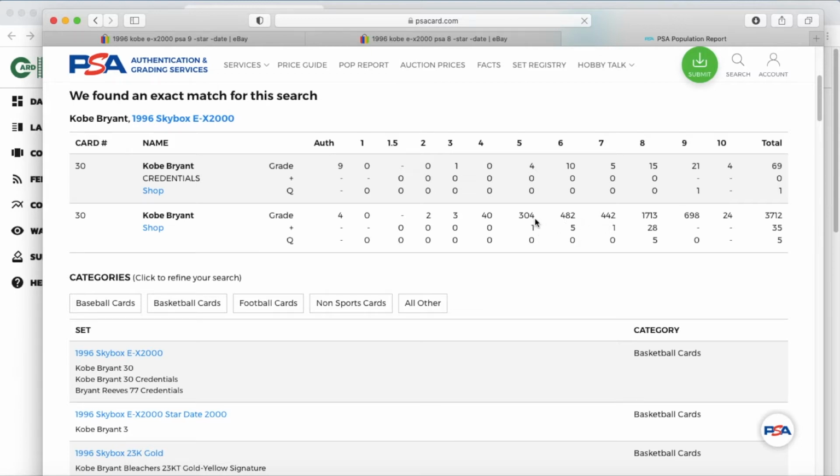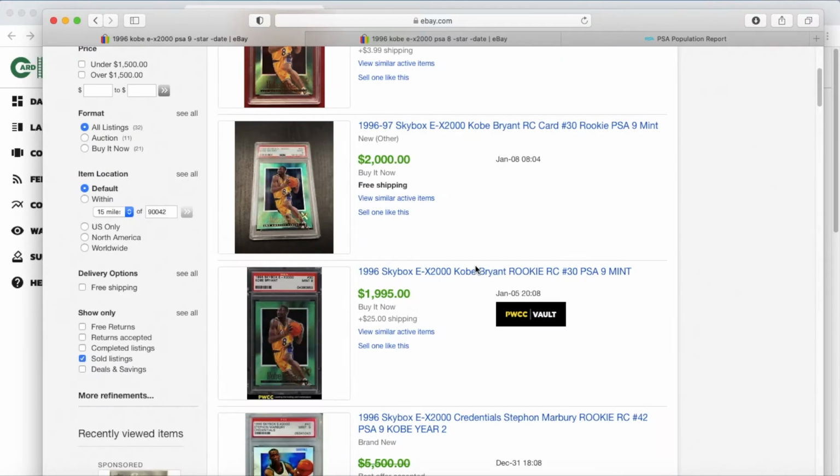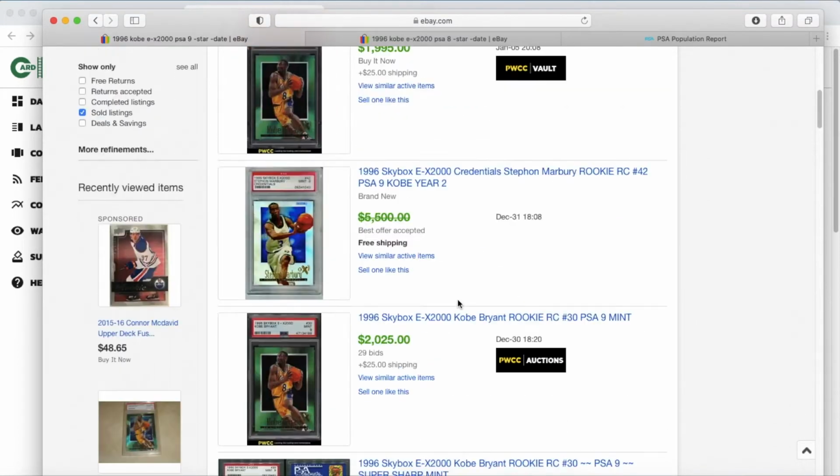If you look at the 7s, 6s, and 5s, we're going close to the 1,000 range. Actually, we're a little bit above 1,000 cards that fall below the 8. So I'm a big fan of this card. We can look at the recent sales right here. I pulled up PSA 9s. As you can see here, there's one that recently sold for 2,000, another one right below 2,000.